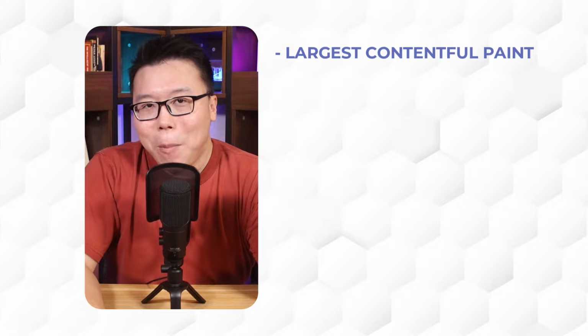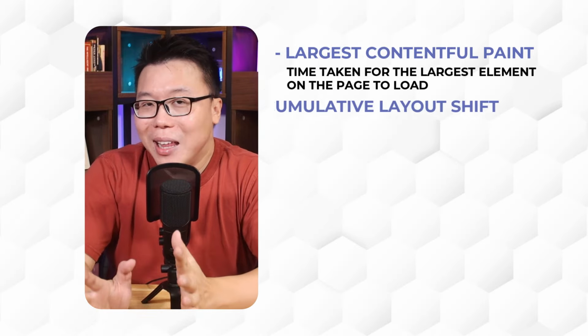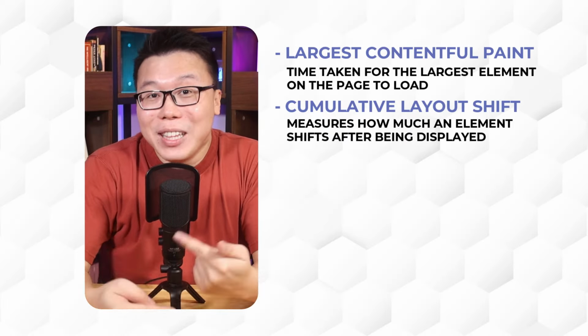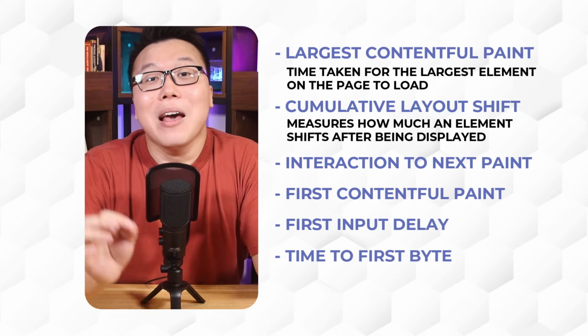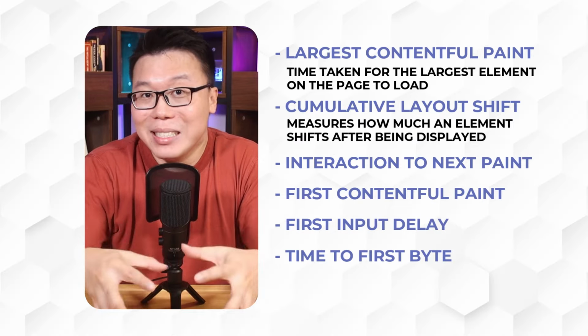So putting it all together, we know the largest contentful paint is the time it takes for the largest element on the page to load. The cumulative layout shift measures how much an element shifts after it is being displayed on the screen. Now, in terms of the interactivity metrics like the interaction to next paint, first contentful paint, first input delay, and time to first byte, for beginners, it might still be confusing. So let me put them together in a scenario.